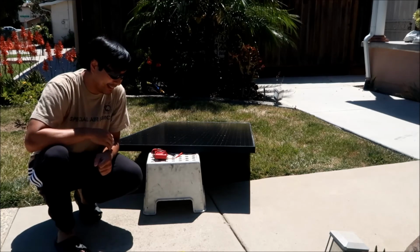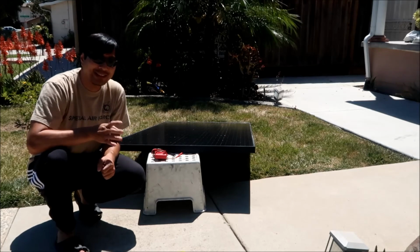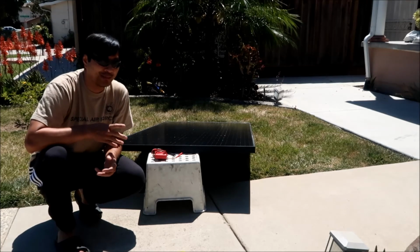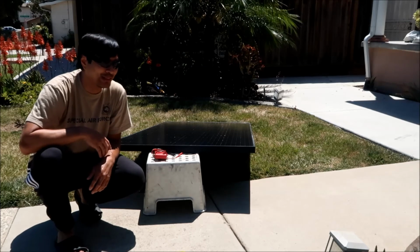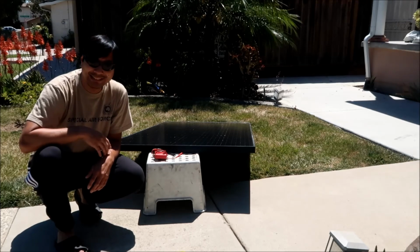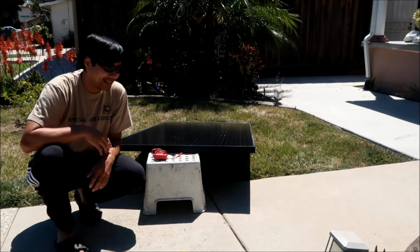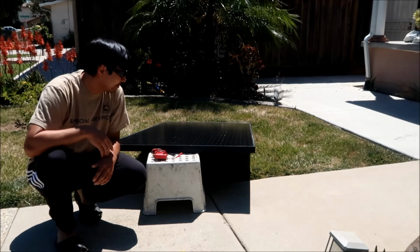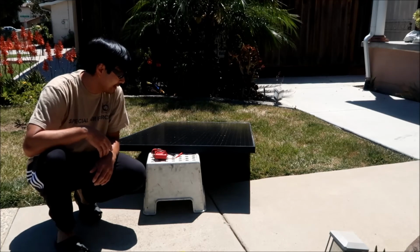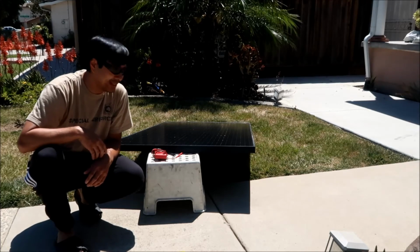But my van just swallowed these solar panels up. I was like, man, I could probably put like 10, 15 more of these solar panels in my van. It's crazy. So that's what I'm saying. I could pretty easily buy a whole pallet and then just stick it in my van. That's what I want to say. So that's the plan.